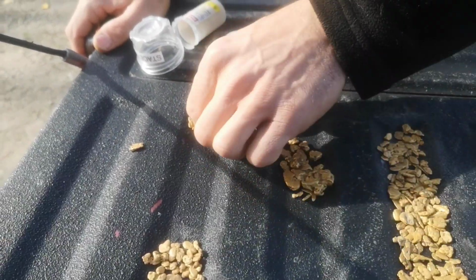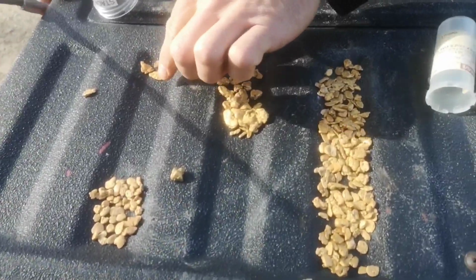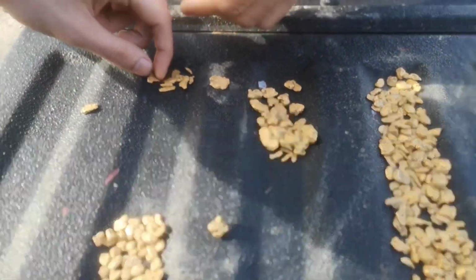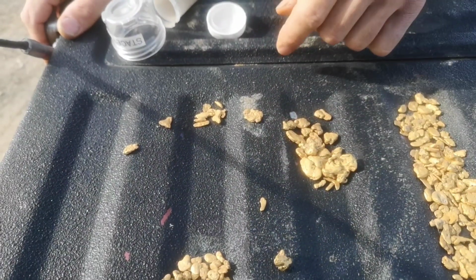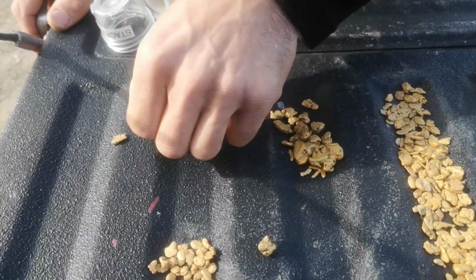Save this one for a minute. Let's see. This one's just kind of a big chunker. I don't know. It's kind of like a booger. Yeah, almost like a molar, but not quite. Like a shark tooth. Okay. Yeah, this kind of looks like a shark tooth. And this one looks like a foot. Or it looks like a Dr. Scholl's shoe insert. Yeah.